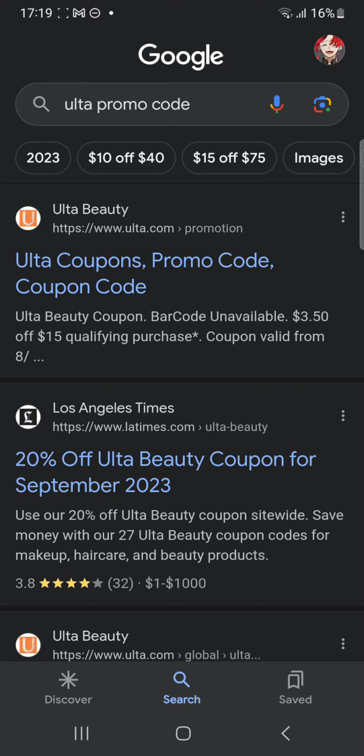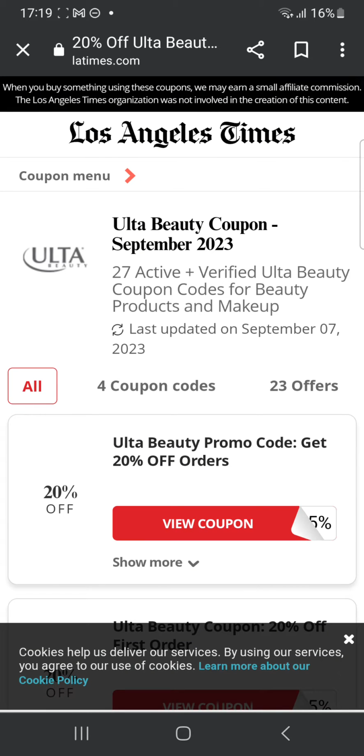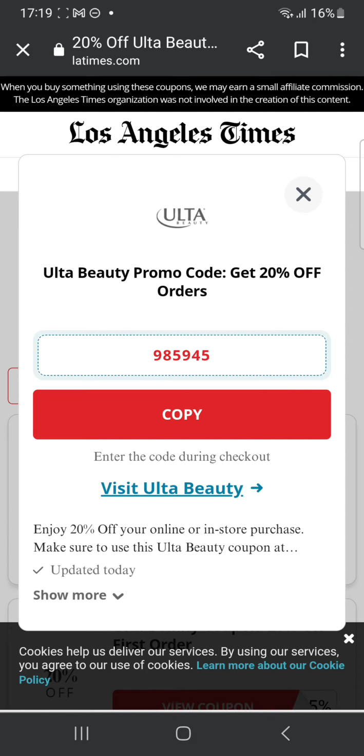Ulta promo code. And once that is done, you're gonna go over to the second website, Los Angeles Times, and you're gonna click on it. Once you're here, you're gonna see many promo codes. The first one is get 20% off your order. You can just click on view coupon code, and this is the coupon code for getting 20% off.